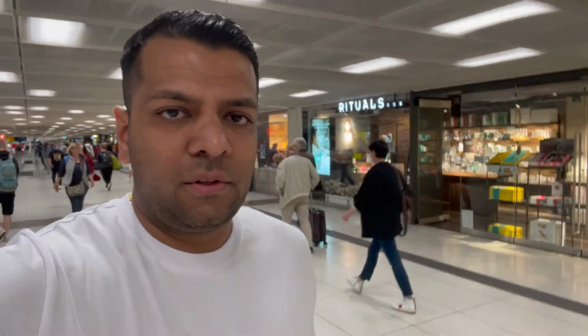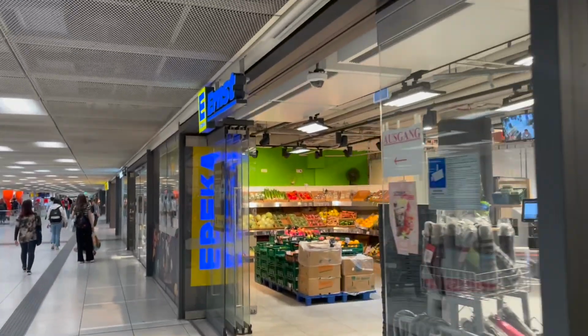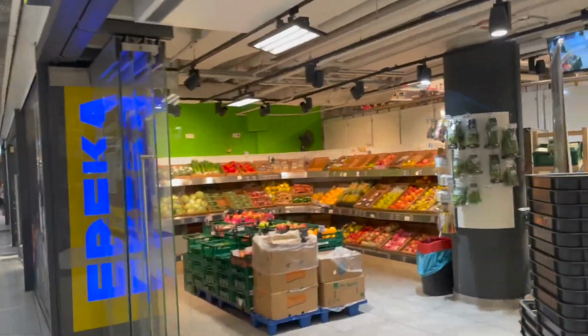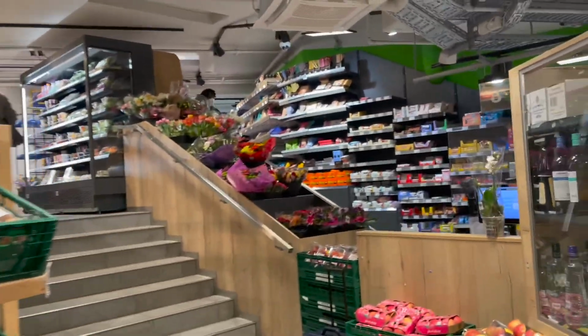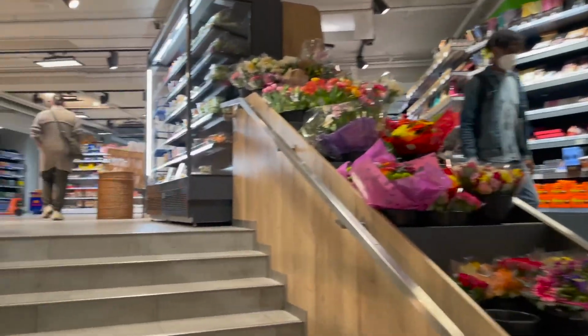So I've got my ticket to the airport. It's €12.30 in fact, because we're in Europe. I'm just looking for a supermarket so I could grab some crisps and a sandwich for the train. And let's go. This is the supermarket which I found at the train station. So I'm going to quickly grab some crisps and a sandwich and then off to my train.